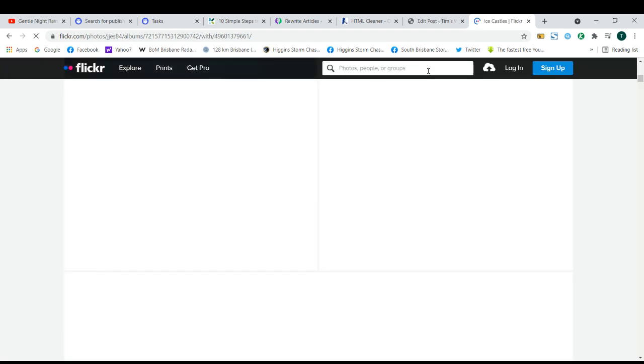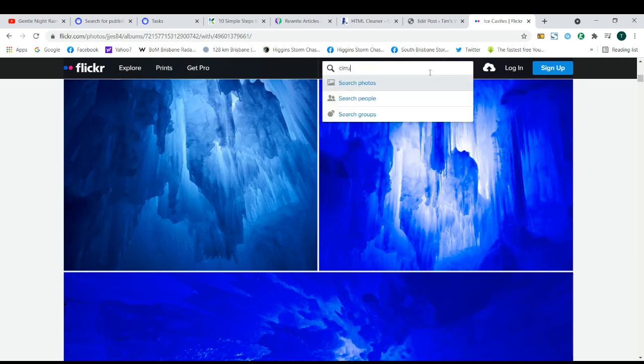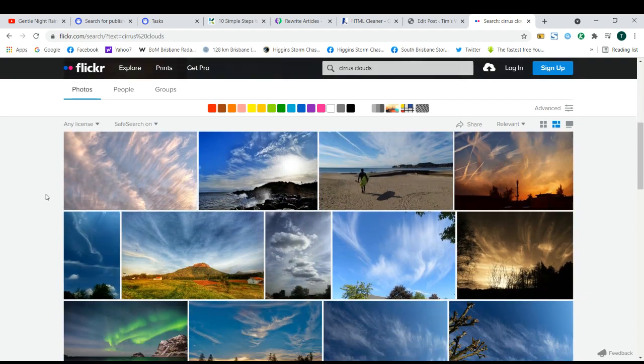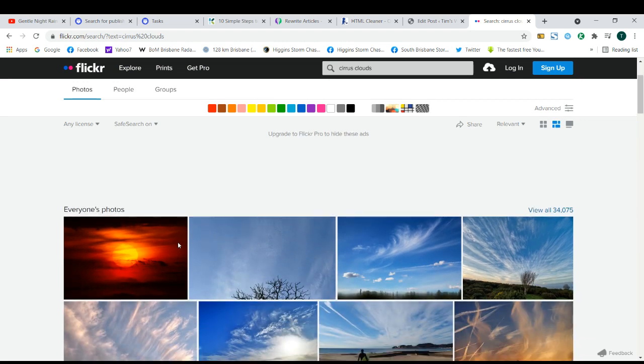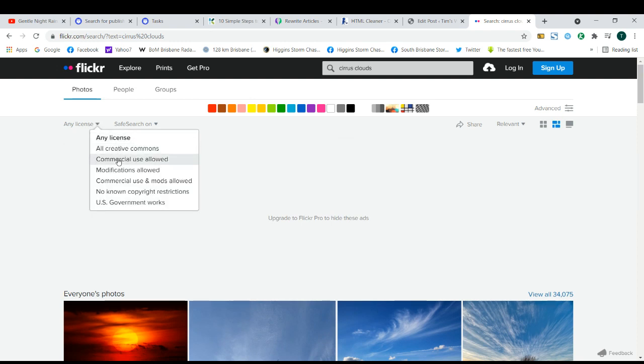Sometimes it won't have many images for something particular, but say cirrus clouds. If I'm writing a blog article about cirrus clouds, which is a type of cloud, as you can see, there are all these images, but some of these are copyrighted as well. You can't just use any of these images. So what you do is you click here, any license, and you use commercial use allowed.